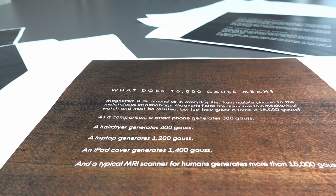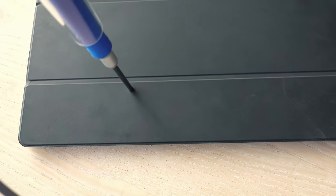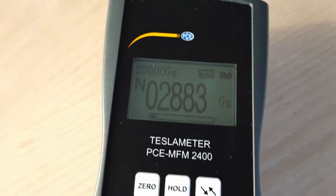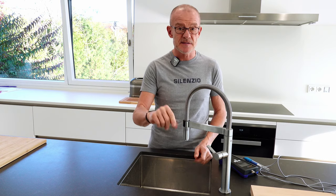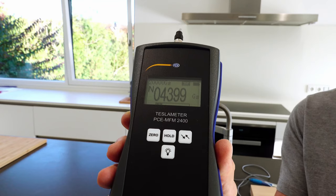It was because they quickly recognized that magnetism is the new and only real enemy of mechanical wristwatches. Water is not it anymore, dust is not it anymore, shocks are not it anymore, temperature is not it anymore. It is magnetism. Magnets are around us everywhere, and they are a part of our daily life. They are in our mobile phones, in covers of our iPads or tablets. They are on metal clasps, on handbags, invisible clasps that close down. These little magnets go up to 2,500, 4,000, 5,000 Gauss, incredibly strong magnets.